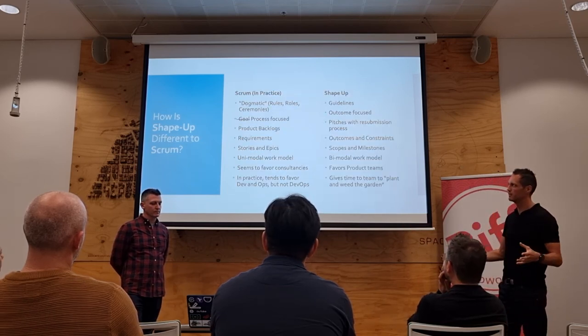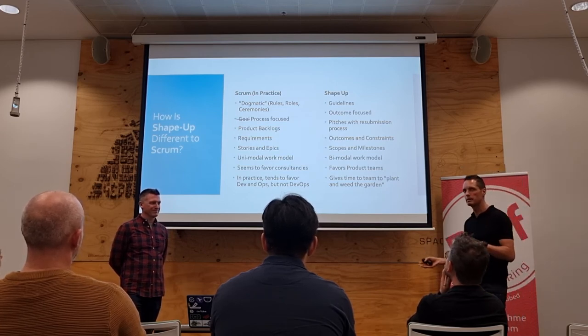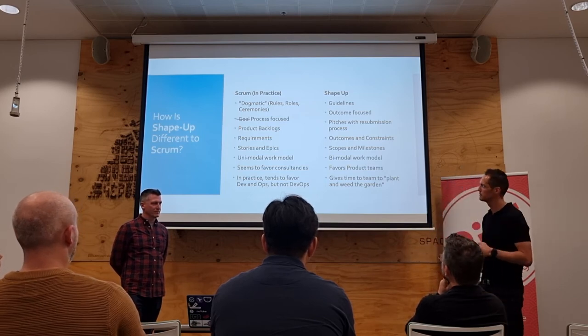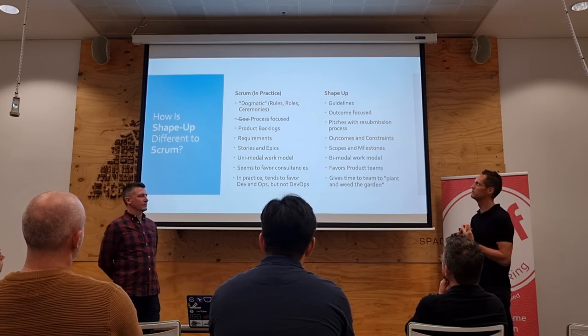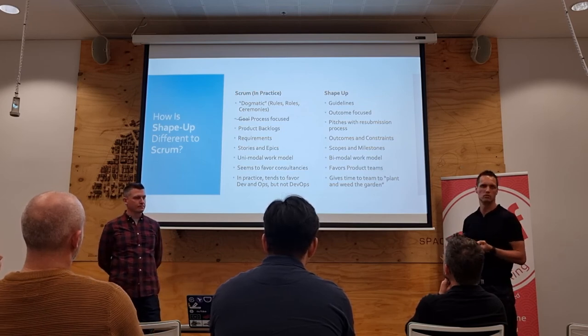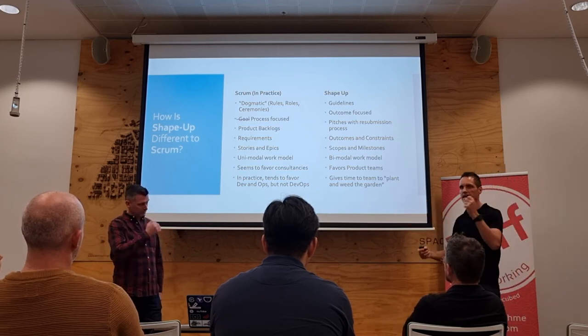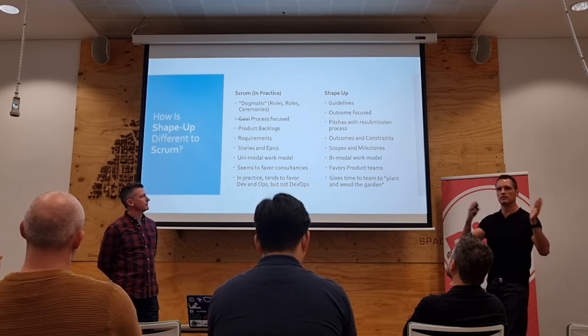So what's different? And I'm sort of taking a liberty here. This is Scrum in practice, maybe not Scrum in the book, but this is what I've seen in London and Perth and Auckland, the places I've worked. Scrum tends to be, I find, slightly more dogmatic. There's lots of rules. You're not doing it properly. You need to do this ceremony. Where's this role? Where's this hat? Whereas ShapeUp's just a set of guidelines. It's like, this is how we did it. Do what you like.